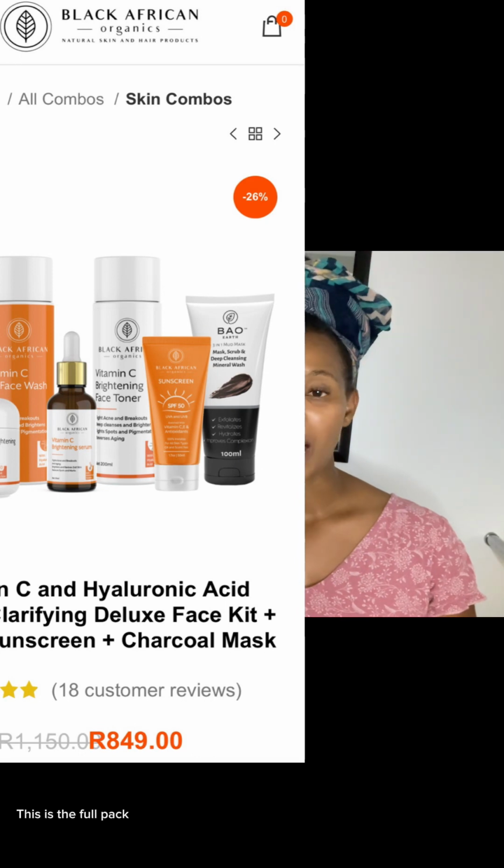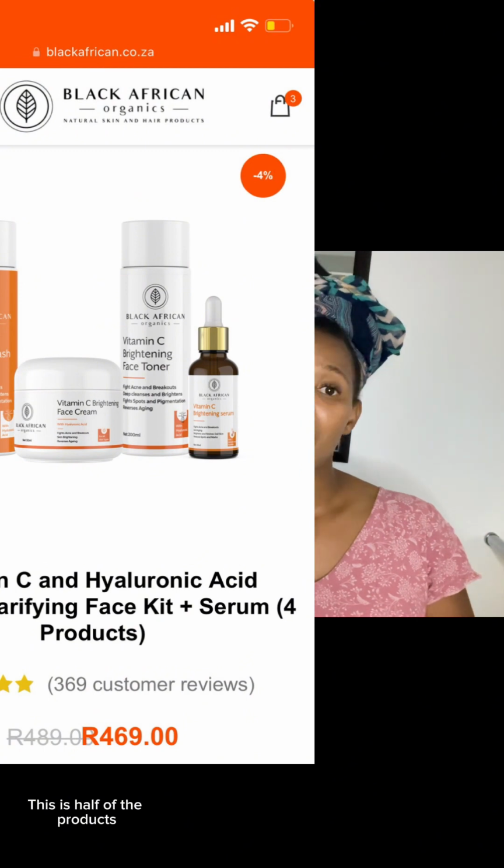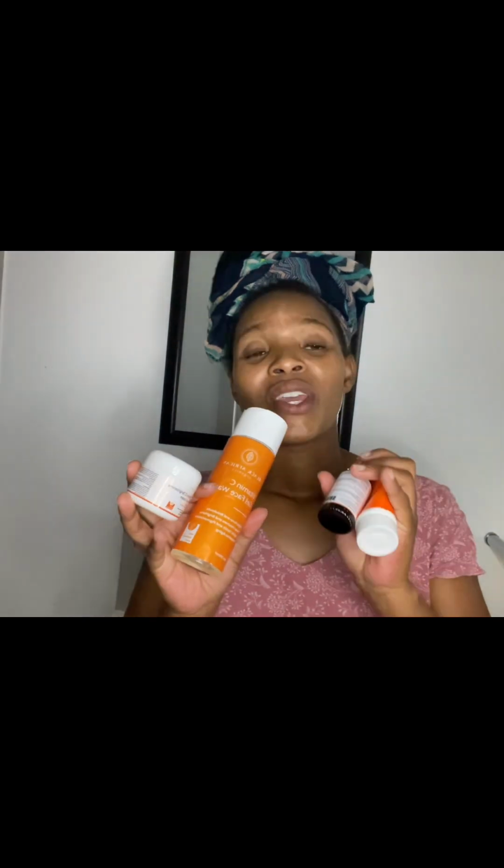They come in a box. I will show you guys the full pack and then the other pack, so if you do not need the full pack, maybe you can buy the half pack that I bought. I didn't buy everything because I tried some of the products which I did not like, so I just bought the half pack that has these four things. I'll also show you how these four things work, what they have, and why I chose them to use on my face.